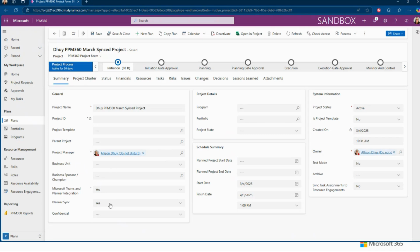Here's another one, right? I mentioned synchronizing with Planner. Do you want these tasks to show up where these people are managing their whole workload? And we would toggle that to yes, and the app would take over.